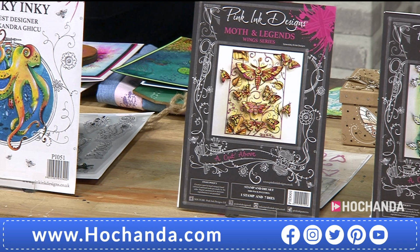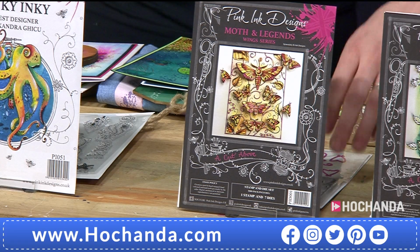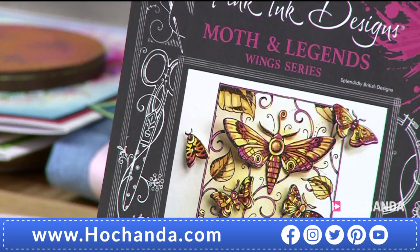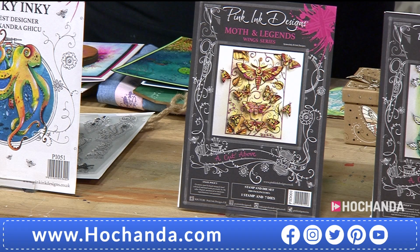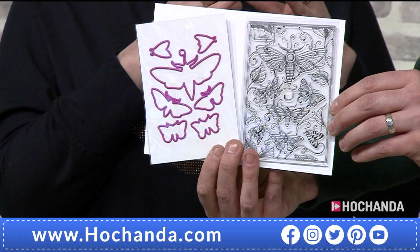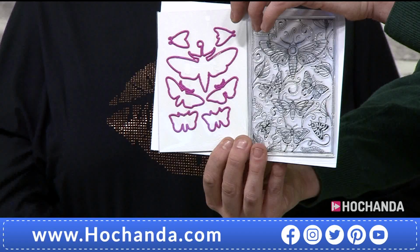Right then, now these are all individuals. So this is Moths and Legends. So what was the inspiration behind these? We decided that we'd dip our toe into the dye world, and when we decided to do that, it just helps people that they don't have to do all the fussy cutting. And we asked on our Pink Inkers Facebook page, do you want an edge or do you want it to be really close to the image? Everybody said really as tight to the image as we could get it, so that's what we've tried to do.